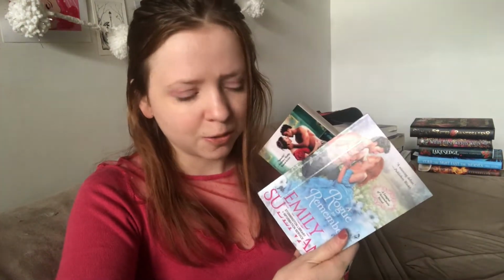So let's start with two that I have from my local library because honestly I don't go there very often. It's kind of a difficult spot for me to get to in that there's no bus, so I do have to walk, and sometimes it's a little too far to go both ways for me physically, so I don't go there a lot. But I do have two from them at the moment, both historical romance.